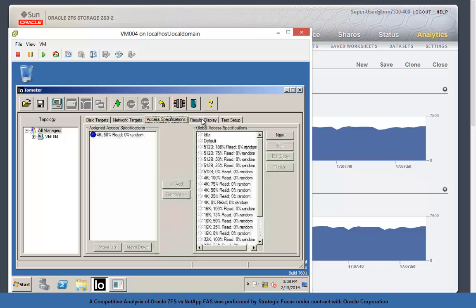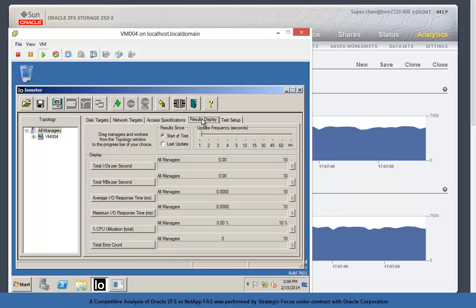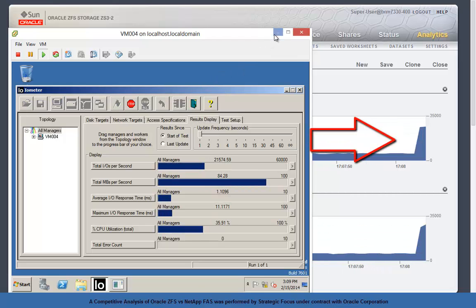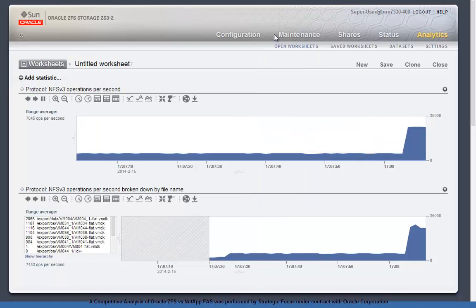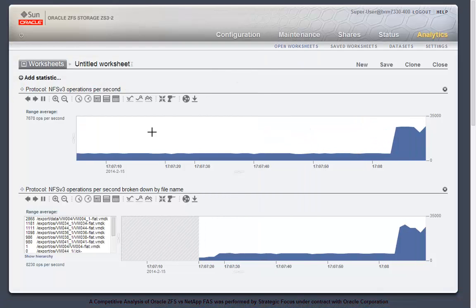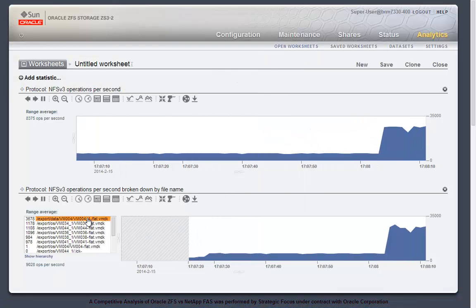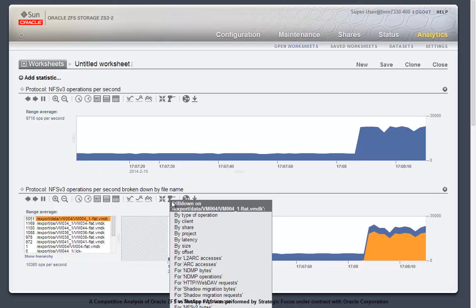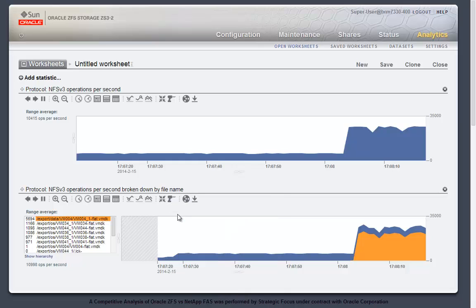The key differentiator with Oracle ZFS as compared to NetApp OnCommand Balance is the analytics are shown in real time. You can watch the load change as soon as the I/O meter is started. Now the operations per second have significantly increased, and we can also see the file name of a specific VM is generating much higher workloads than the other ones. As highlighted, it becomes immediately clear which VM is the culprit.